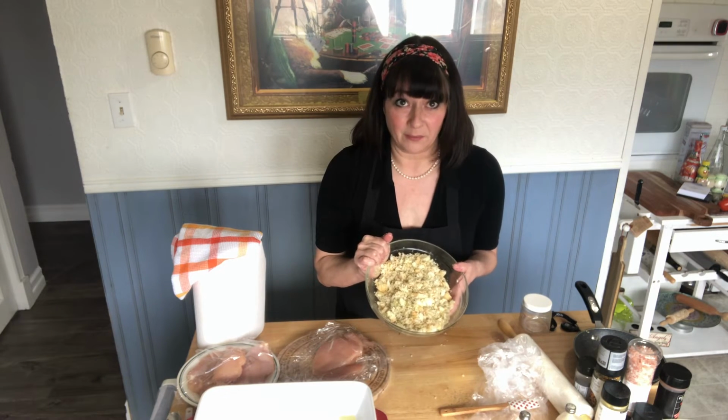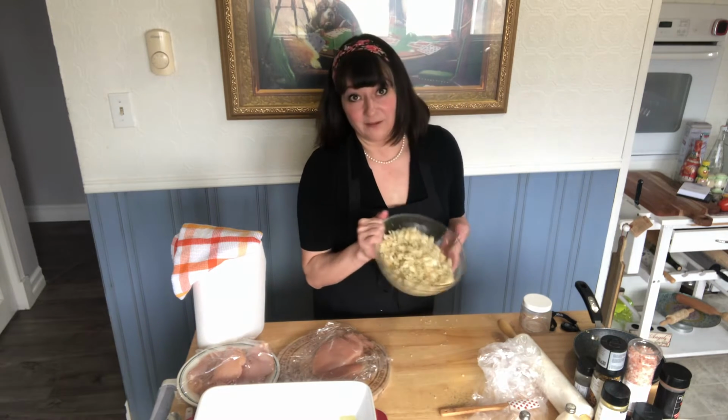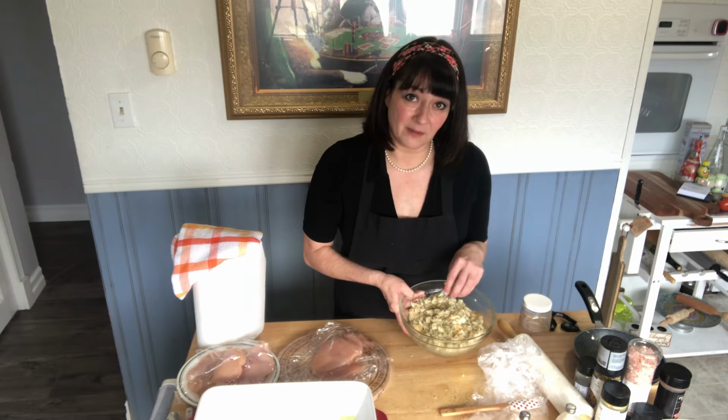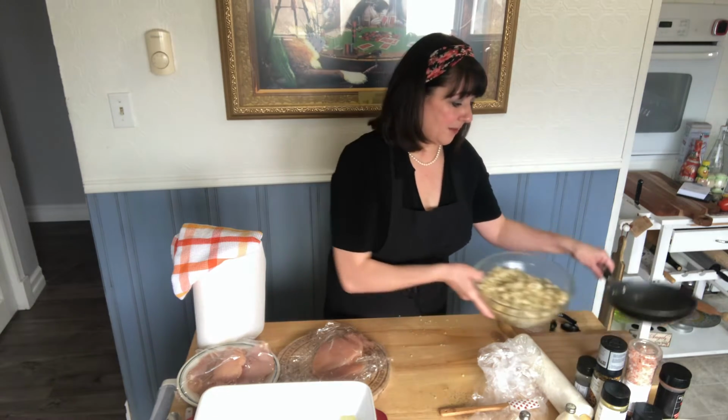We don't add apples and different things to our stuffing. That's why it's Newfoundland style, I guess. Sometimes I will actually add a couple of dried cranberries, and that's pretty nice in there for a change, just if you want to mix it up.